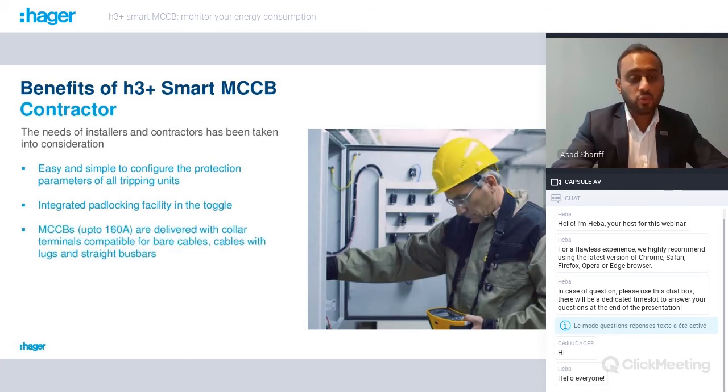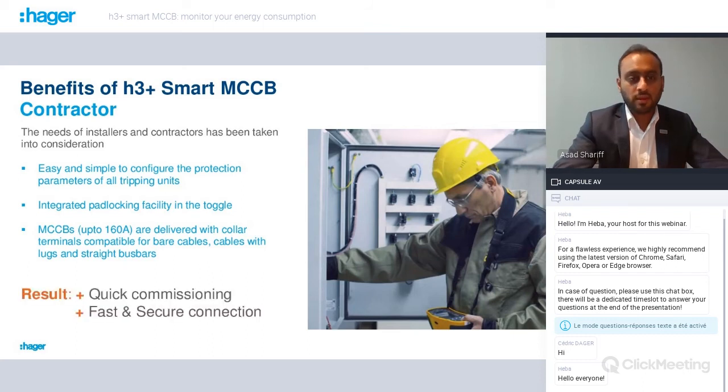All our MCCBs up to 160 ampere are delivered as standard with what we call collar terminals. These collar terminals are compatible for bare cables, cables with lugs, and straight bus bars. So you can directly terminate them without the need of any lugs and also without making any knockouts on the bus bars. You can directly terminate them on the MCCBs. It's available as an accessory for breakers up to 250 amperes. All this results in quick commissioning and a fast and secure connection in your project.